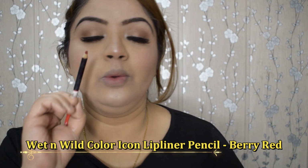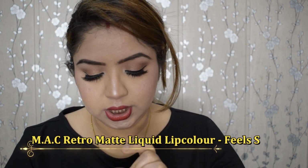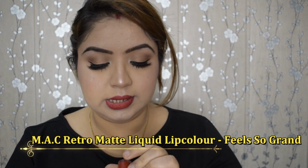So now I am going to line my lips and we are doing these bold lips. It's Valentine's, so I think जो red lips हैं वो एकदम perfectly suit करेंगे इस look के साथ. So I'm going to line my lips and then I'm going to apply the lipstick. Now I'm going to apply this lip color from MAC. This is in the shade Feels So Grand. This is Retro Matte Liquid Lip Color.